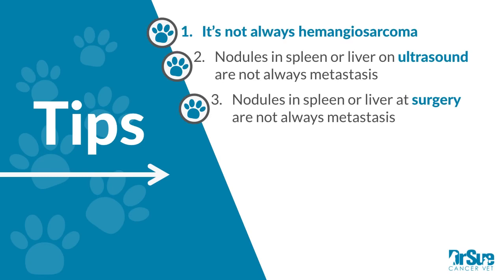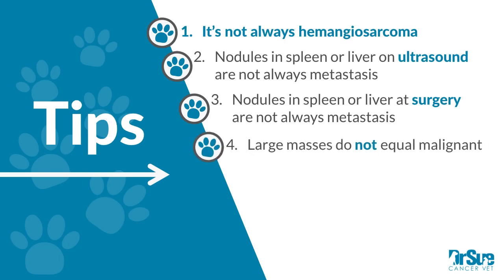Another myth out there about hemangiosarcoma is that if there's a large mass in the spleen or the liver, it automatically means that it's malignant. And that's not true. There are studies that show that often the large masses are the benign ones. So again, you don't want to make a life or death decision based on the size of a mass. Just because it's a big mass does not mean that it's malignant hemangiosarcoma in your dog's spleen.